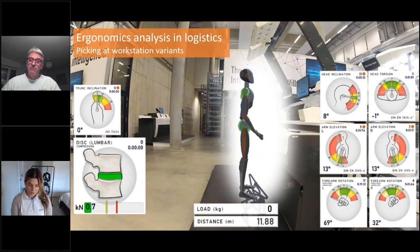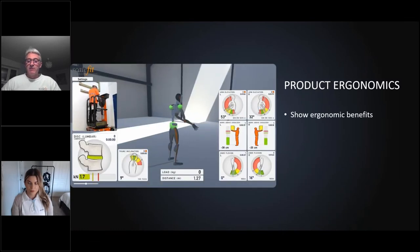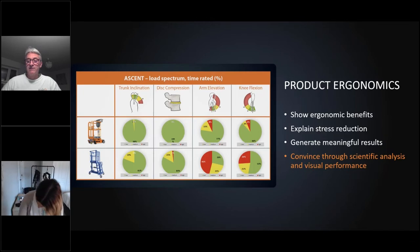And another field is coming up, which is product ergonomics. Companies are using the system to show the ergonomic benefit of their products. They want to explain how their products can reduce the physical stress on the employee, on the worker. And of course, with the software and the reports, you can generate meaningful results and convince your customers through the scientific analysis given out by Industrial Analytics.